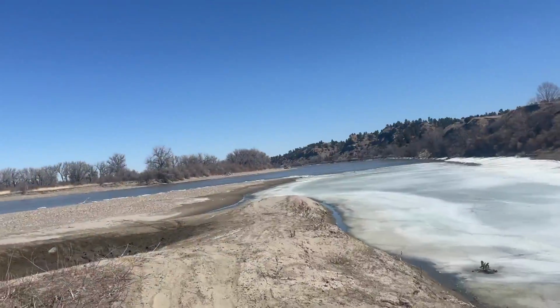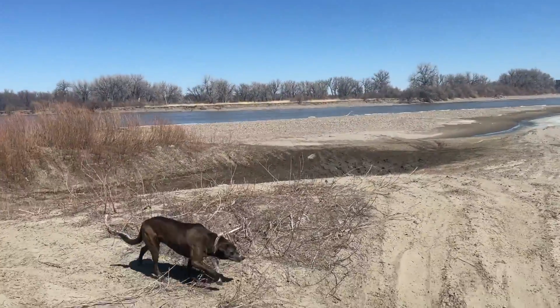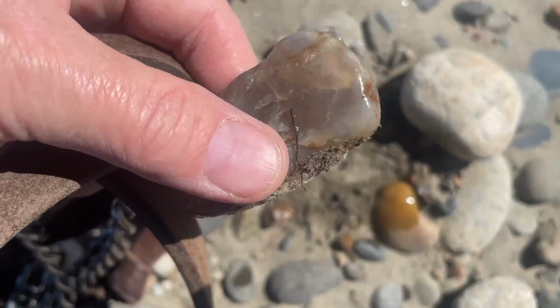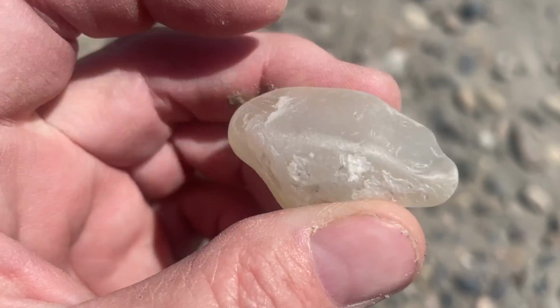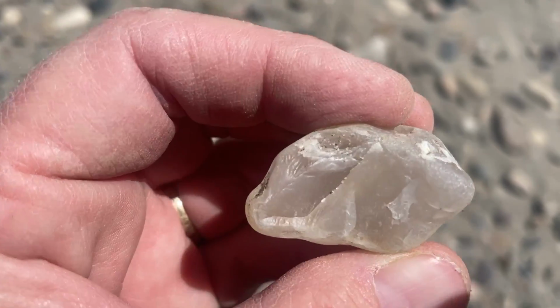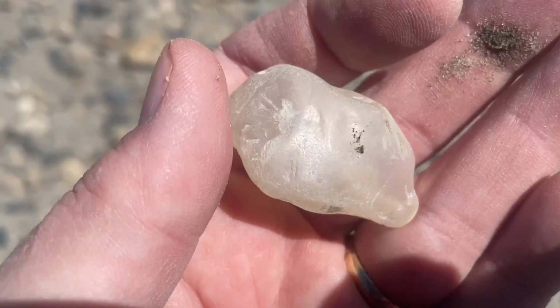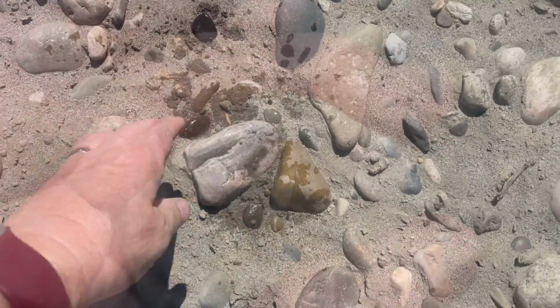There's still quite a bit of ice, but also some gravel. First agate of the day. One thing I'm doing and not generally filming is picking up little pieces of agate and jasper and petrified wood for tumbling rocks. I'm getting a little low on my supply of tumbling rocks that I sell on my Etsy store, and I need to replenish it, so thank goodness the ice is gone.